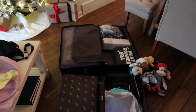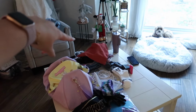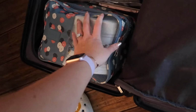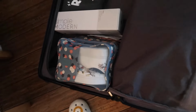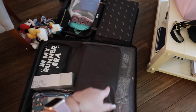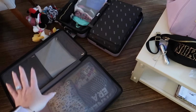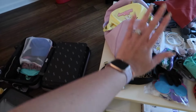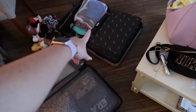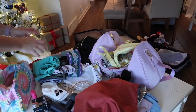I have my two pairs of shoes in here. I'm wearing a pair of Nikes, bringing my running shoes in my carry-on, and then I have two more pairs of shoes in here. Got this for Christmas, it's just a little shoe organizer. Love it. So I'm going to zip this up, see what it's at, and then go from there. Okay, so this is at 43.1. So that is solid. Now I'm going to get all this stuff situated and then hopefully close up this one. I really want to take those plushies, but I don't know if I'm going to be able to. We'll figure it out.